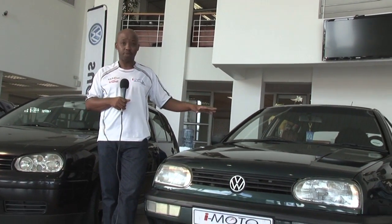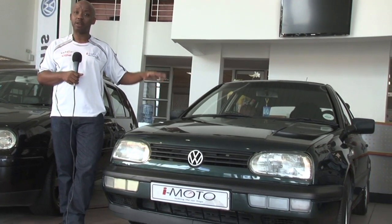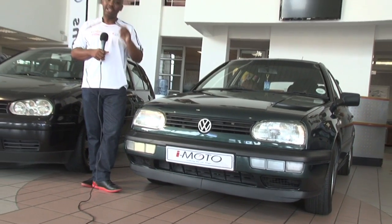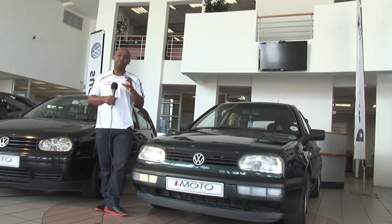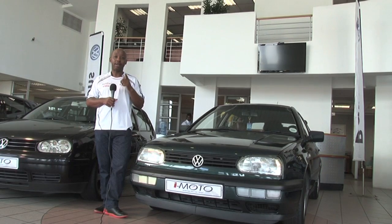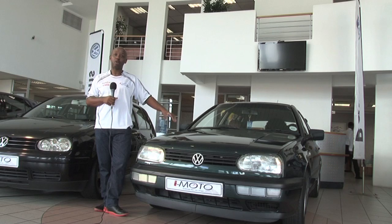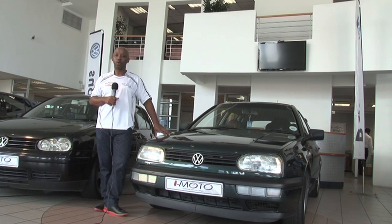In 1991, we then had the Golf 3. Now this car is an interesting one because VW wanted to make it bigger and better than the Golf 2, but the engines remained the same. It was still much safer because they introduced ABS and also airbags, side airbags in this particular car, but the engine size remained the same, and that meant that the performance wasn't that good. Now that meant we had the VR6, where VW took their 2.8 V6 engine and slotted it into this car, and then we had the Vura, as it is affectionately known in Mzansi.